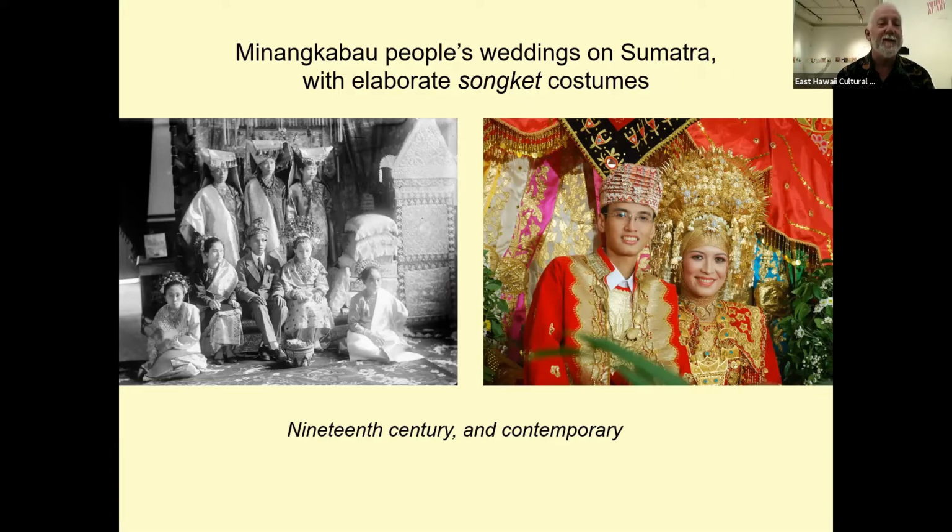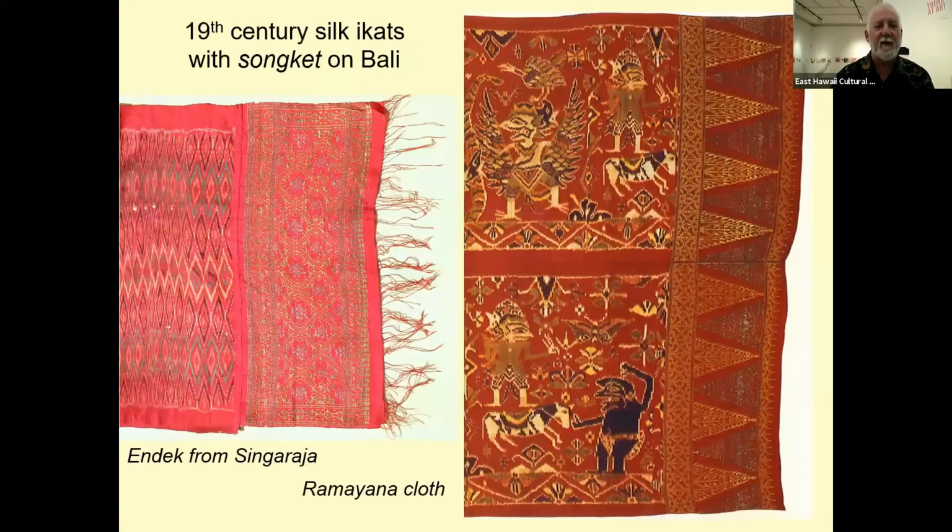Now look at that wedding photo. Oh my goodness, again, I get this from Wikipedia. They have all sorts of wedding photos of young Minangkabau couples just dripping with gold jewelry, gold headdresses, and gold embroidered cloth. This stuff is just spectacular. And it's one route I think a lot of us had into the textiles of Indonesia. The first show I saw at the Textile Museum in Washington of Indonesian textiles featured this stuff, and I just couldn't believe how incredibly beautiful it was.